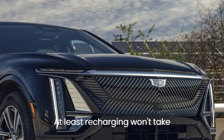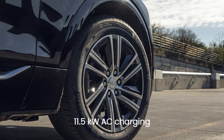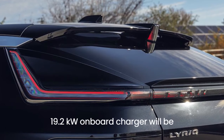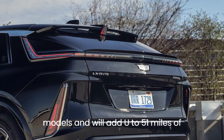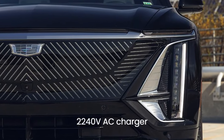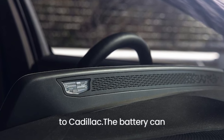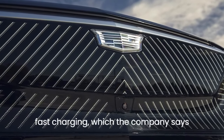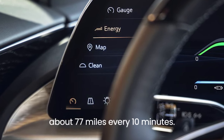At least recharging won't take inordinately long. Our AWD tester came with the standard 11.5 kW AC charging module. A 19.2 kW onboard charger will be optional for 2024 AWD models and will add up to 51 miles of range per hour from a level 2, 240V AC charger backed by a 100 amp circuit, according to Cadillac. The battery can handle up to 190 kilowatts of DC fast charging, which the company says will replenish the range at a rate of about 77 miles every 10 minutes.